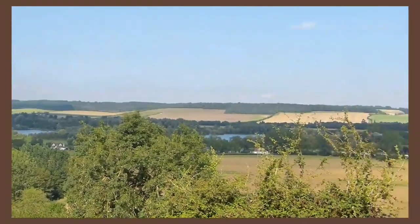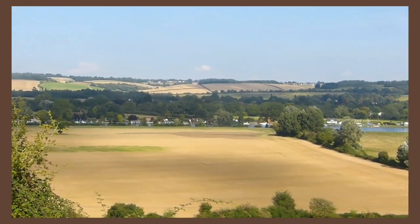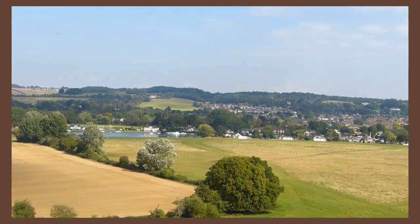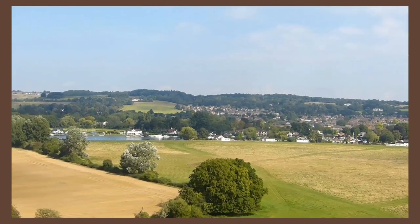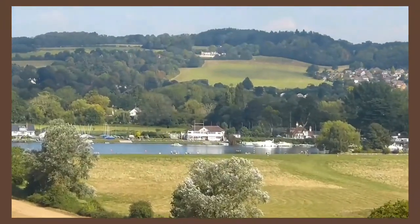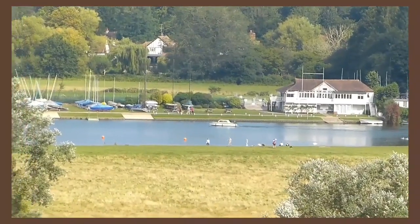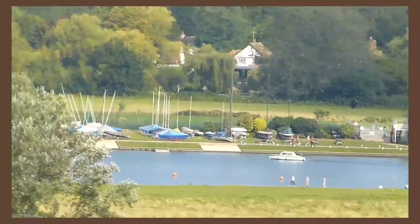Couldn't ask for more. First, I didn't expect the day to be warm. It was forecast for rain. Well, that's what they told us, that it would be raining. But it's definitely not. It's nice and sunny, quiet, peaceful, lovely.